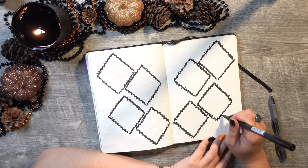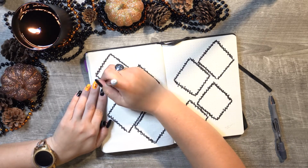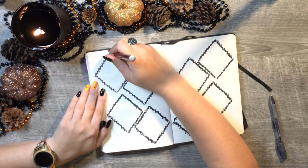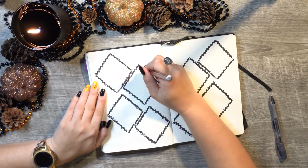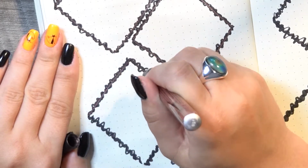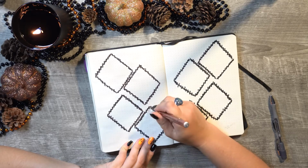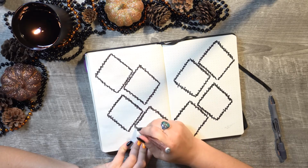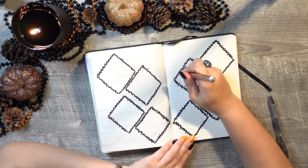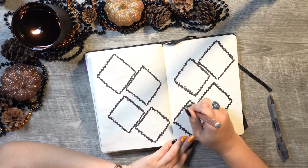I'm also outlining those black squiggly outlines with a copper pen, again, just to give it more detail, more shine, more shimmeriness, so to speak. It doesn't translate really well on camera, but it's a metallic marker, and it just fits with the theme of the abstract geometric space whales, however to put it, and I just figured it would be such a great way to kind of add in more details onto the spread.